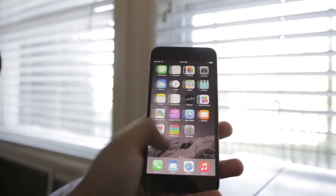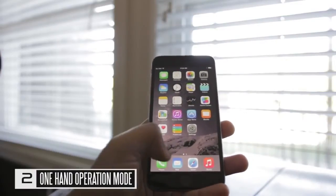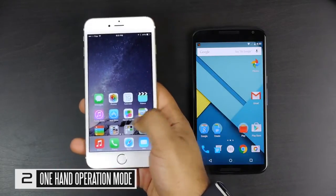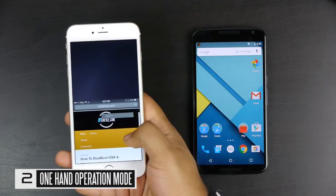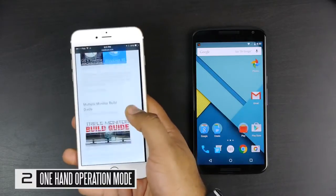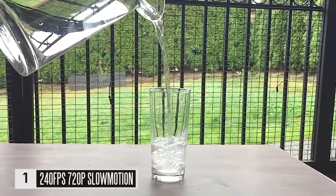Secondly, the 6 Plus does have a one-hand operation mode, so you can double tap on the home button and basically drop down the top part of the display so you can reach it with one thumb. And it is fairly easy to use, and this phone is not quite as large as the Nexus, so it is definitely possible to use it with one hand, and that one-hand operation mode definitely helps out even if you have medium-sized hands.